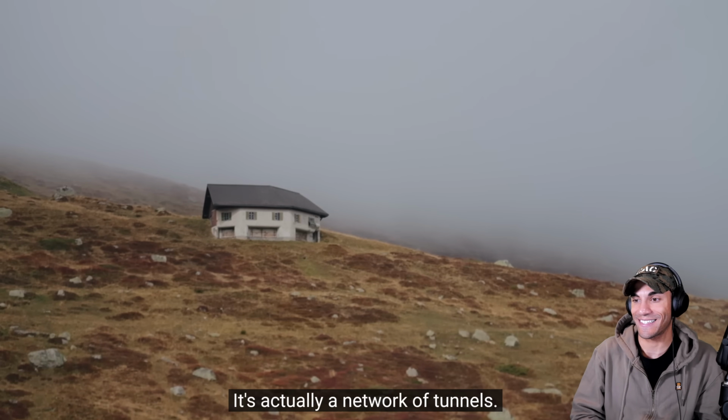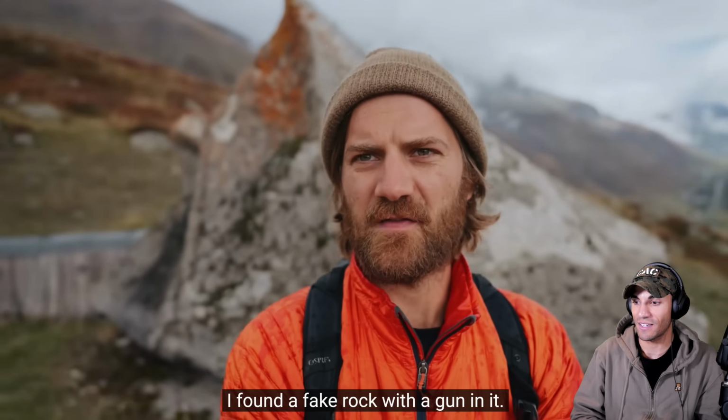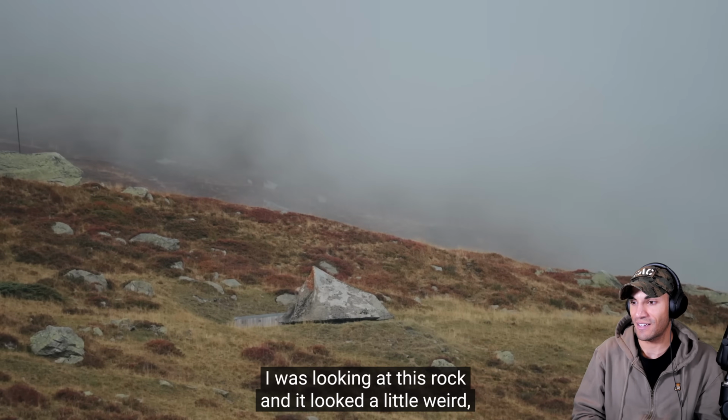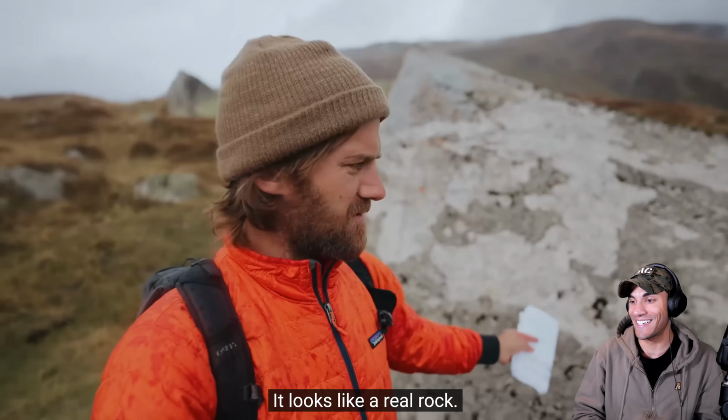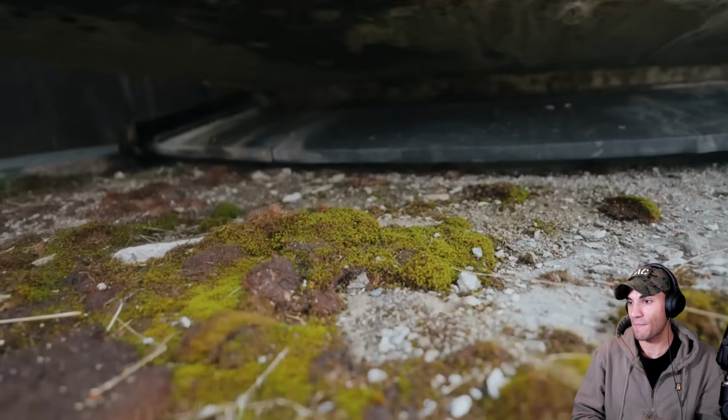It's actually a network of tunnels. It really is just so trippy. Check this out, I found a fake rock with a gun in it. I was looking at this rock and it looked a little weird, a little off up close. It looks like a real rock. It's not. I need a rock gun.